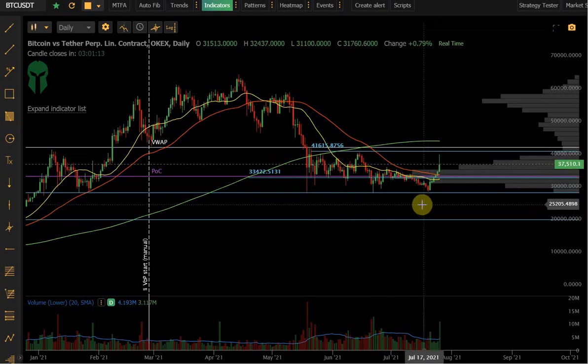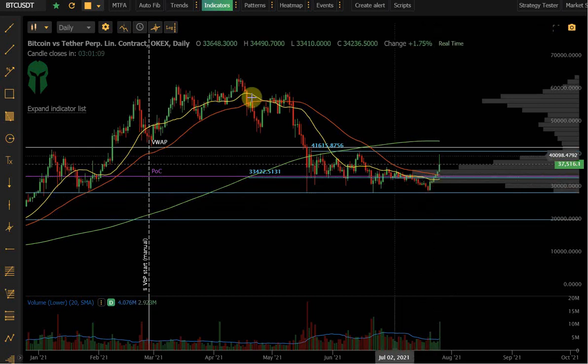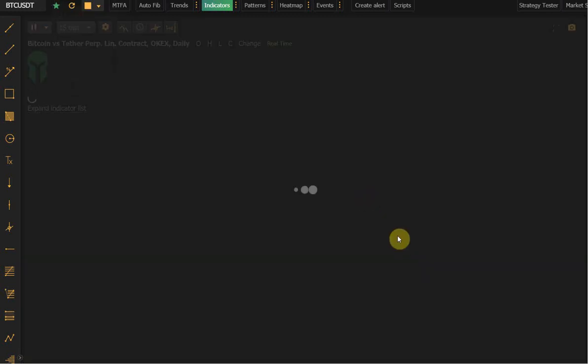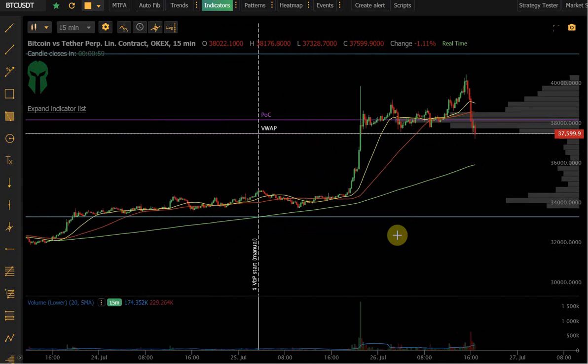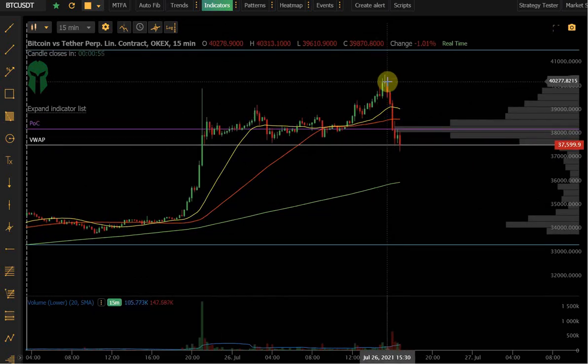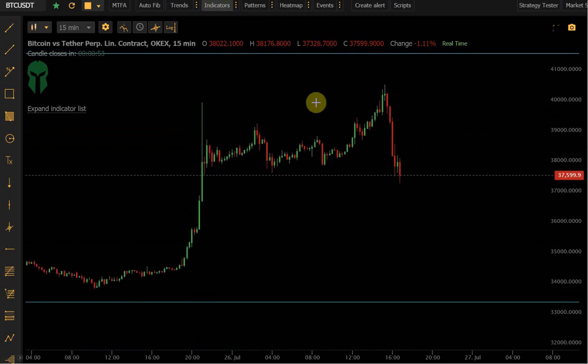Not this little bounce that everyone's getting all excited about. It's up 6%. I don't see the overall excitement. And I think you have to look at something, just so we're all on the same page. Let's look at this on a 15-minute. This is after the news hit. How stable is this move on this cryptocurrency?